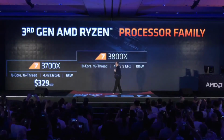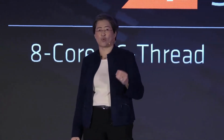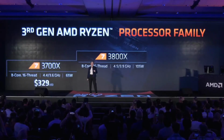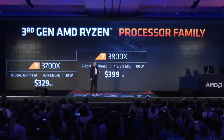And when you move up to the 3800X, the ultimate 8-core 16-thread device for gamers and content creators, incredible performance, both single and multi-threaded, we also believe, again, we want as many people to have this as possible. So this will retail for $399.